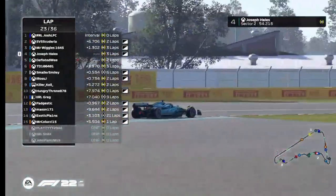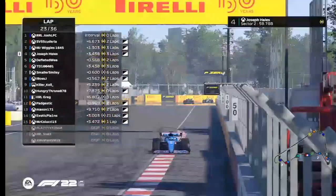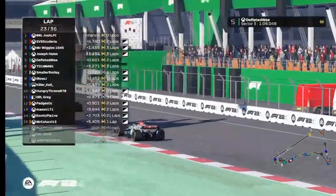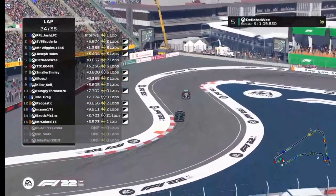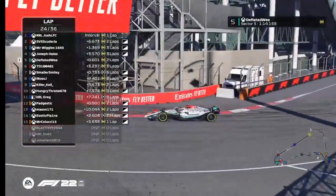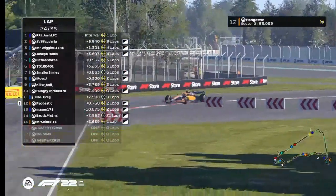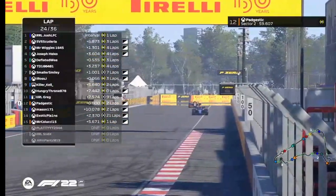Joseph Hill's in the fight with Deflated Wee and getting in front of Deflated Wee through those S's. So that was a really nice move from Joseph. Deflated Wee with that newest set of tires. And Patch is getting pretty close to Greg, just in front of him.